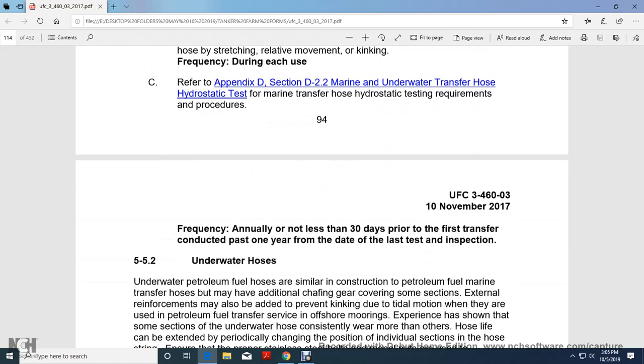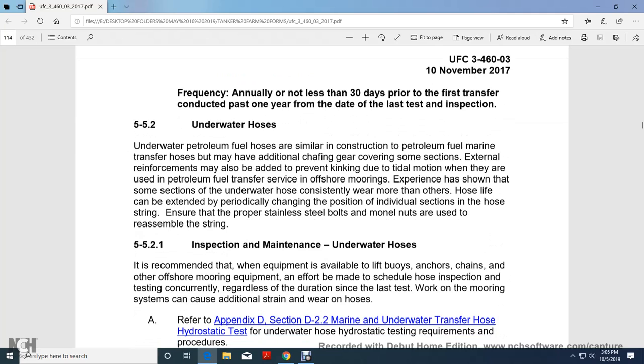Refer to Appendix D of Section D22 for the marine underwater transfer hose hydrostatic test requirements and frequency procedures. Frequency: not less than 30 days prior to the fuel transfer, conducted within the past 1 year of the day of the last test inspection.